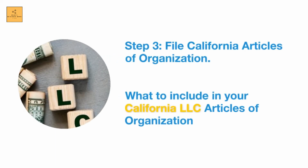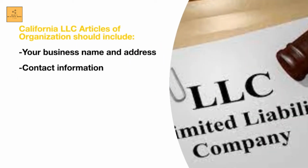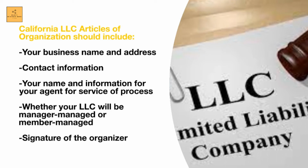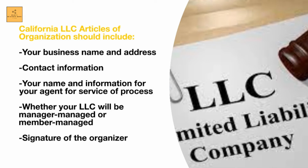File California Articles of Organization. What to include in your California LLC Articles of Organization. California LLC Articles of Organization should include your business name and address, contact information, your name and information for your agent for service of process, whether your LLC will be manager-managed or member-managed, and the signature of the organizer.